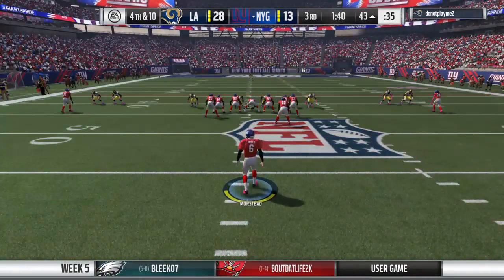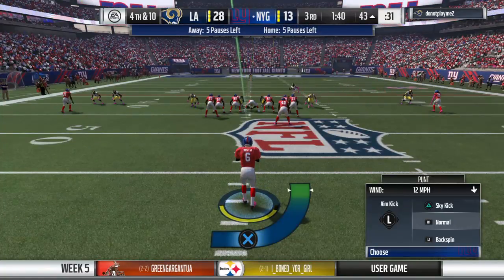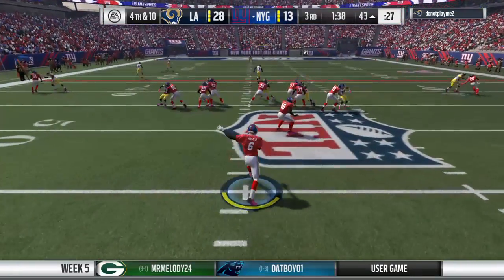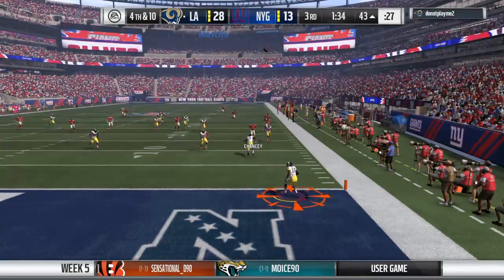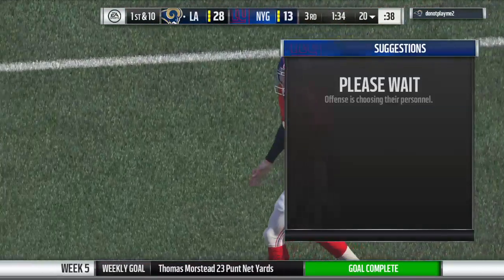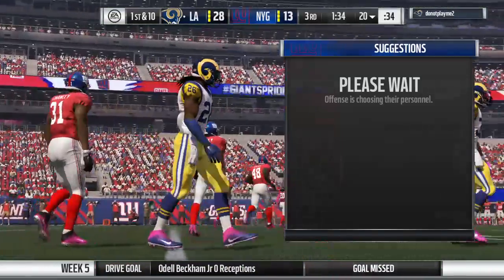Here's Thomas Morstead now, as he should be able to pin him back deep here with his first punt. And problems spreading to the punt team now. This one goes all the way into the end zone on the fly, so that'll come back to the 20. And now out on the field, here comes Los Angeles.